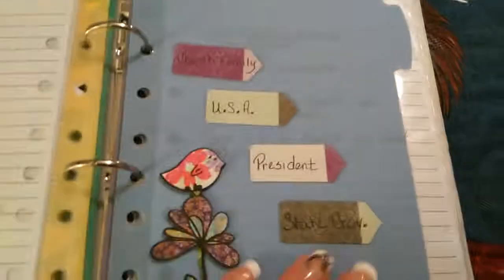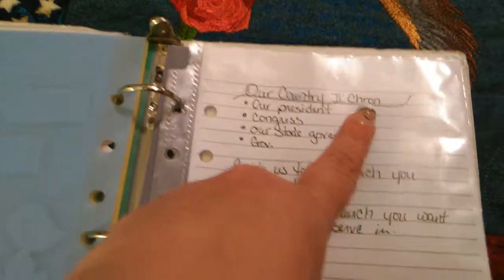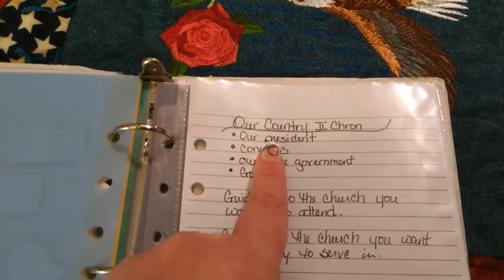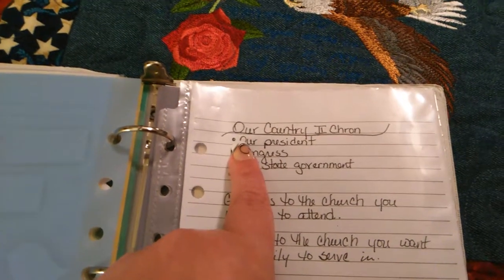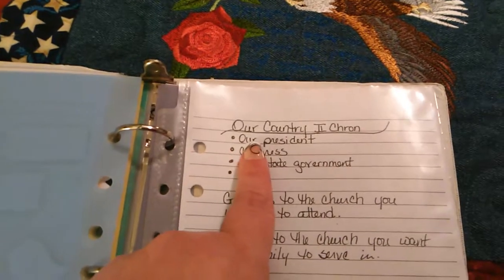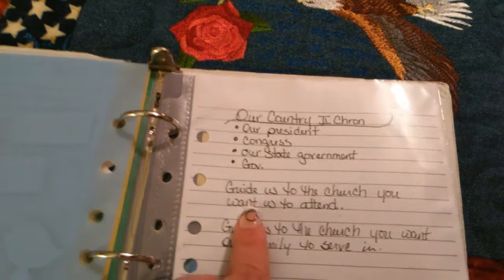Again, the stickers came from Dollar Tree. And here is where I pray for our country. And yes, I have the verse, 2 Chronicles. It's supposed to say 7:14. If my people, which are called by my name, shall humble themselves and turn from their wicked ways. And then I pray for our president, our Congress, our state government, and governor.